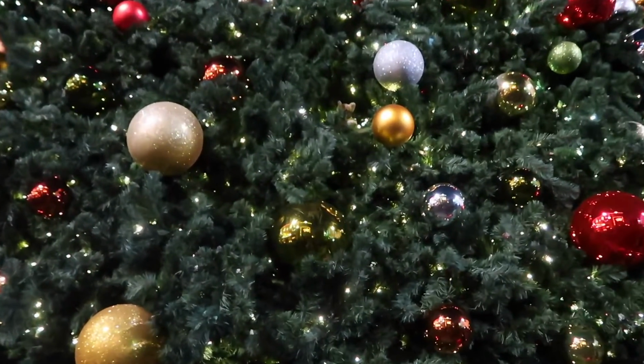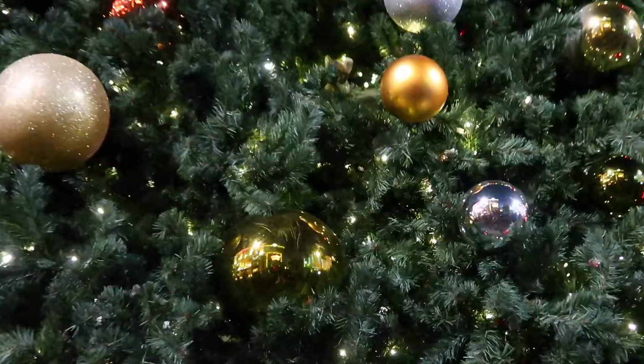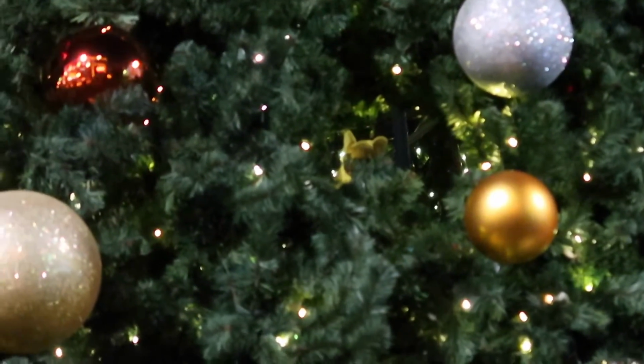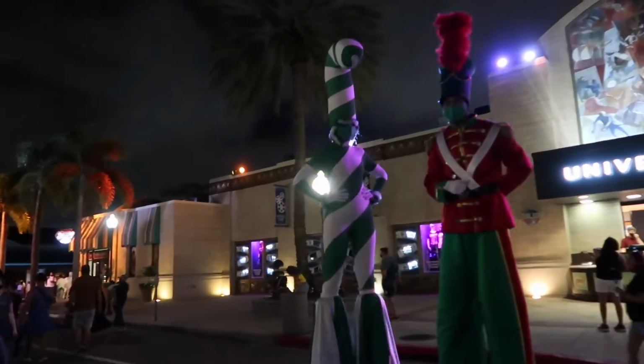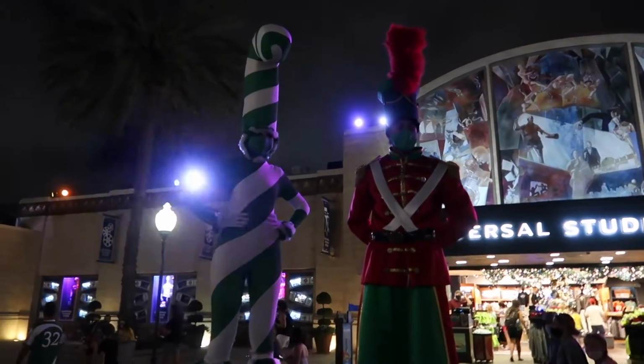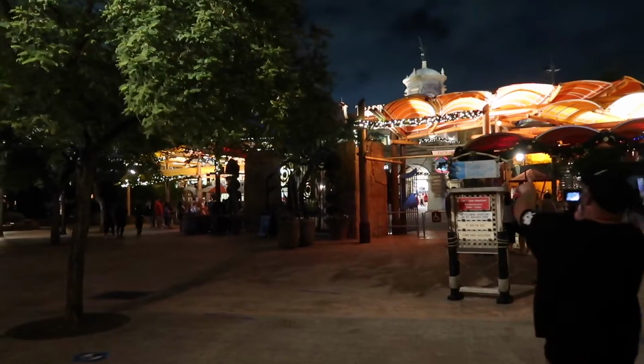Before we head over to Islands, oh, squirrel, no, leave. I'm trying to get you. No, come back. You're the whole reason I'm going over to the trees. Well, he's hiding, but you can kind of see him in there. We're on our way out and we saw these folks. Happy holidays! Merry Christmas!